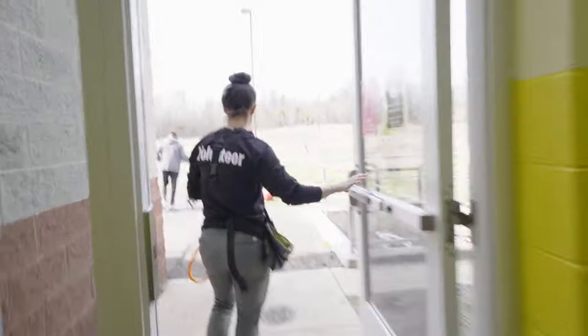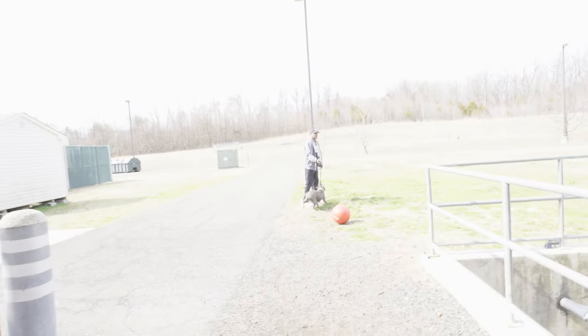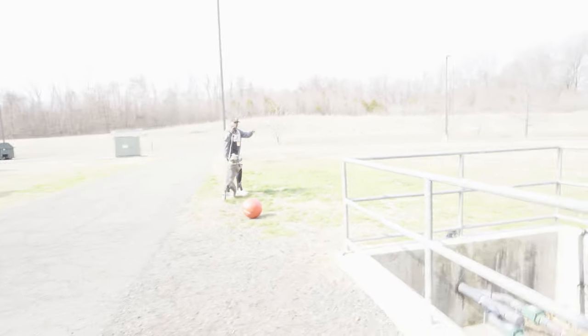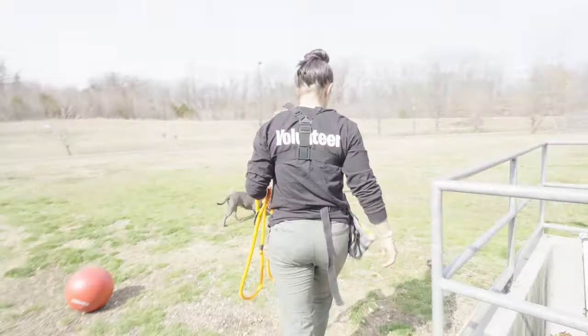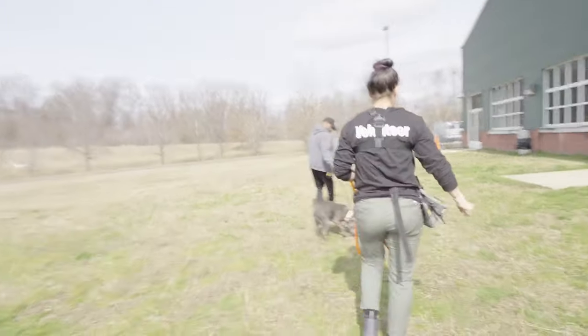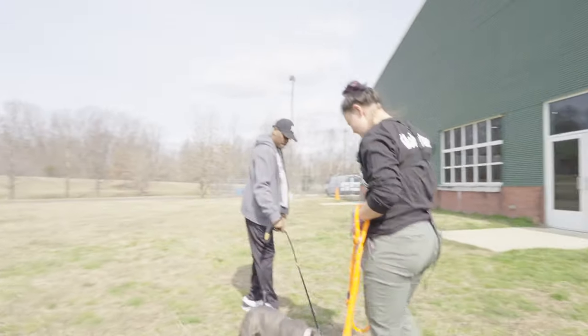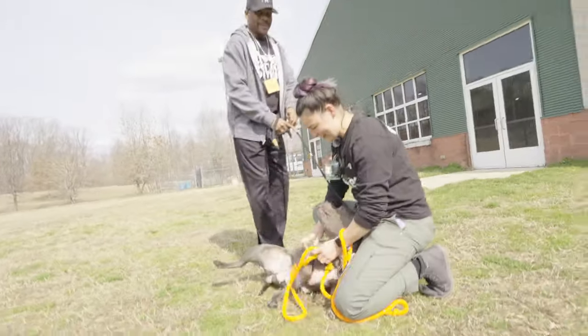All right, Dwayne, I'm going to have you sweep around. I want you to go over there to that first gravel run right there. Exactly. And then we're just going to practice putting the harness lead on her. Yeah, actually just let her sniff.